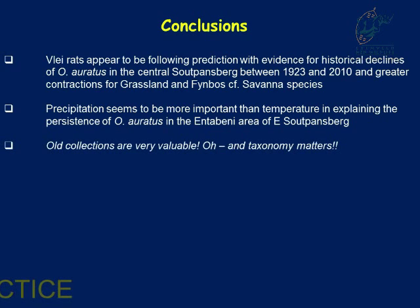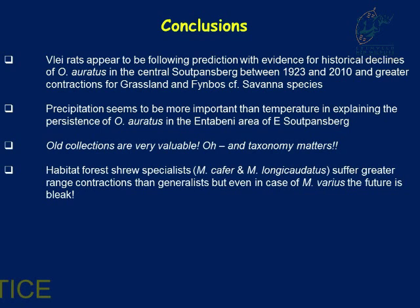So once again, all museum records are very, very valuable. And the taxonomy is so important. Some of these small mammals, when we look at them with molecular data and more closely at morphological data, we find that they're species complexes and that some of these component species have very restricted distributions. We did find that the habitat specialists suffered greater expected range contractions than the generalists. But even in the case of a so-called common generalist like Myosorex varius, the future is potentially bleak, particularly when we see what's happening to a lot of our wetlands, which they're very dependent on.